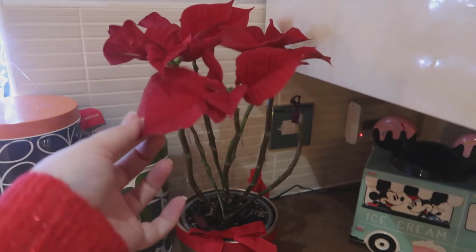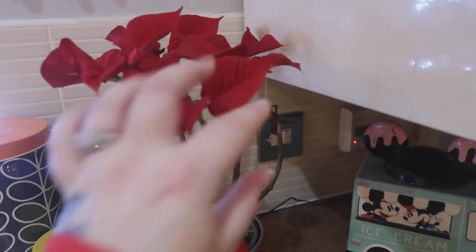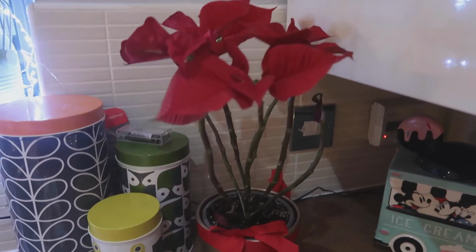And then everyone's got one of these at Christmas. They're really nice, but mine's about dying, to be honest. I bought it and then all the leaves decided to come off it.